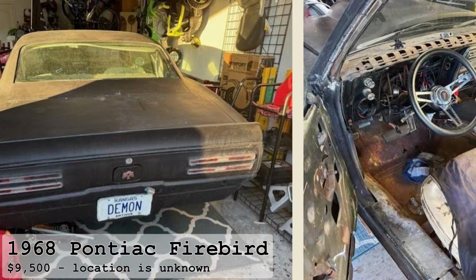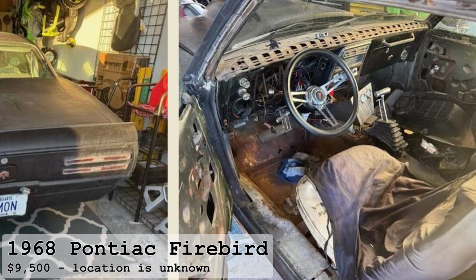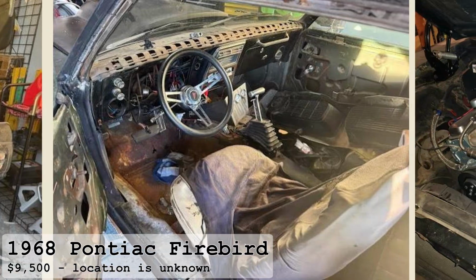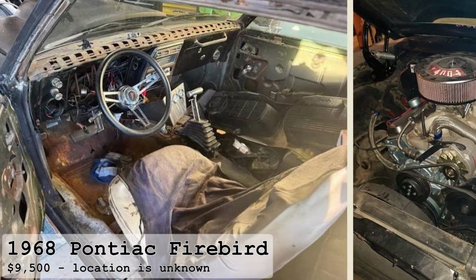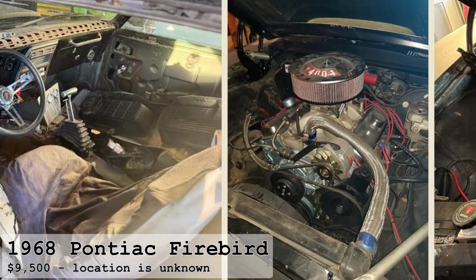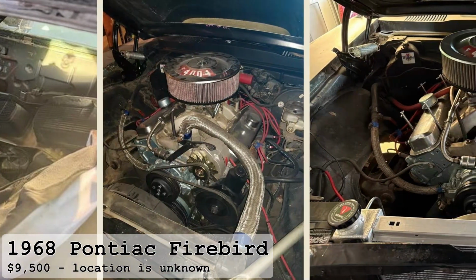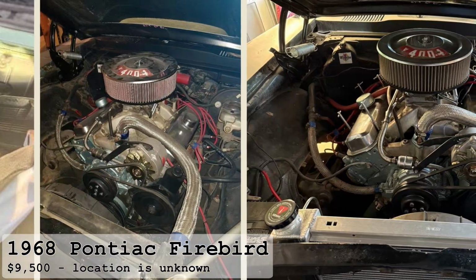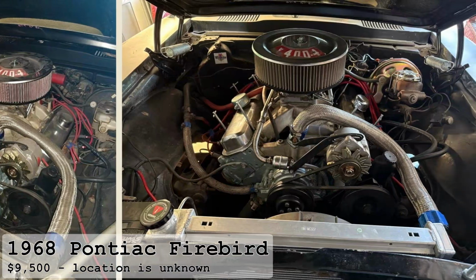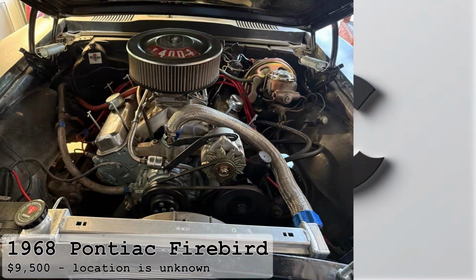Additional highlights include Hedman headers and a Flowmaster exhaust system, delivering a distinctive and powerful sound. While the vehicle requires quarters, paintwork, a wiring harness and interior restoration, it comes with original seats ready for reupholstery. Recent upgrades, such as a new radiator, starter, battery and brake cylinder, ensure the foundational mechanics are in excellent condition. Priced at $9,500, with the location unknown, this Firebird represents a rewarding restoration project with incredible potential.